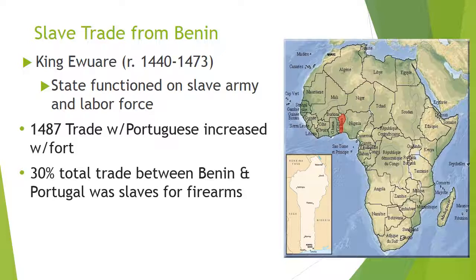A generation later, when the kings prohibited the sale of male slaves, the Portuguese promptly abandoned their fort. The reason why the king ordered the end of the sale of male slaves is they felt like they were actually running out of slaves within Benin. And so it's not like they were ending slavery, they just wanted to keep male slaves in Benin to do agricultural work and soldiering, things like that. But the Portuguese, that's who they primarily wanted to work on the sugar plantation, so that's why they abandoned their fort.